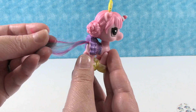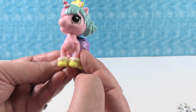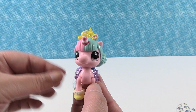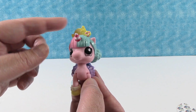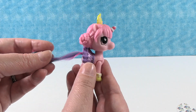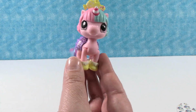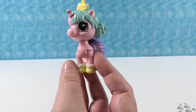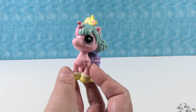She has a really pretty tail with the same colors, a little purple glittery skirt, little yellow shoes, and a cute little sweets hair clip, which is really fun because I love sugar. I love sweets a lot, so this one is perfect for me. Now, Paul is going to show you his in a second. One thing to know about these is you can mix and match their shoes and their clothes and all their different little accessories, which is really, really fun.